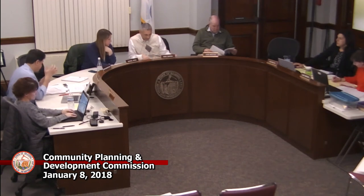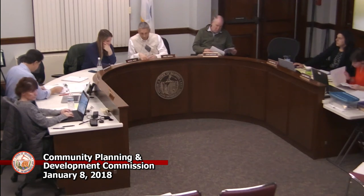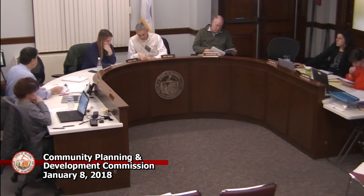Sorry, what's the side setback on that? That would be, right now, 100? And it's supposed to be 50? It's 100, supposed to be 50. And other permitted uses, so the side could be 20 feet.